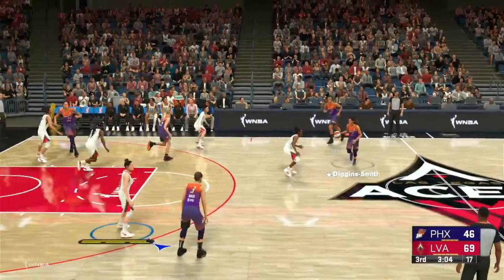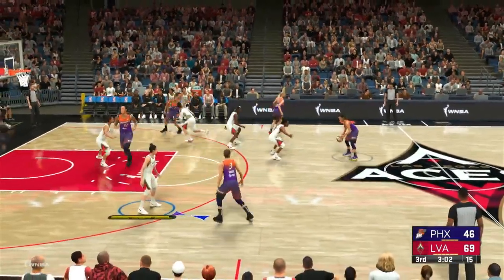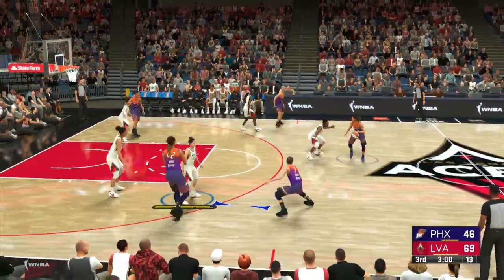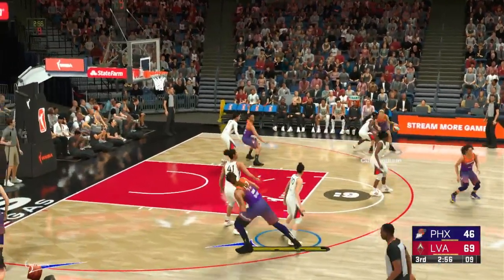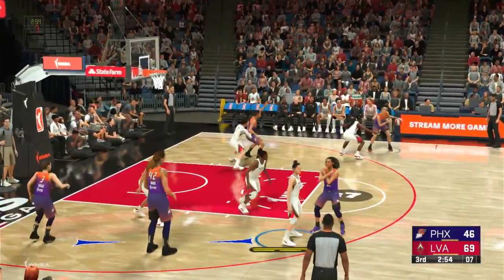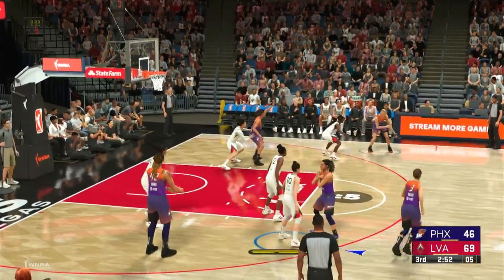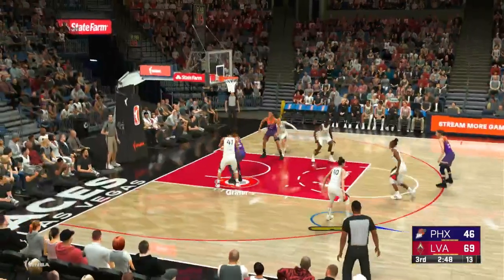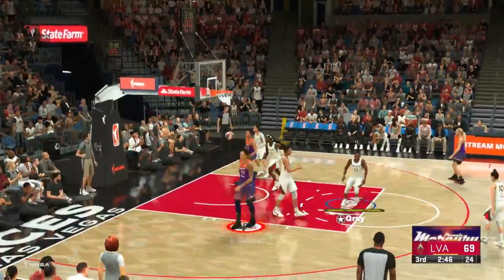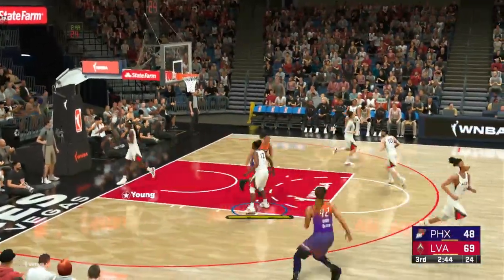Second half of play, and we're 3 minutes into the third here. Now here's Diggins Smith. She's guarded closely. Clock at 6. Pass to Taurasi. Beyond the arc. Here's Griner. Nice work on the boards, paying off with the basket.